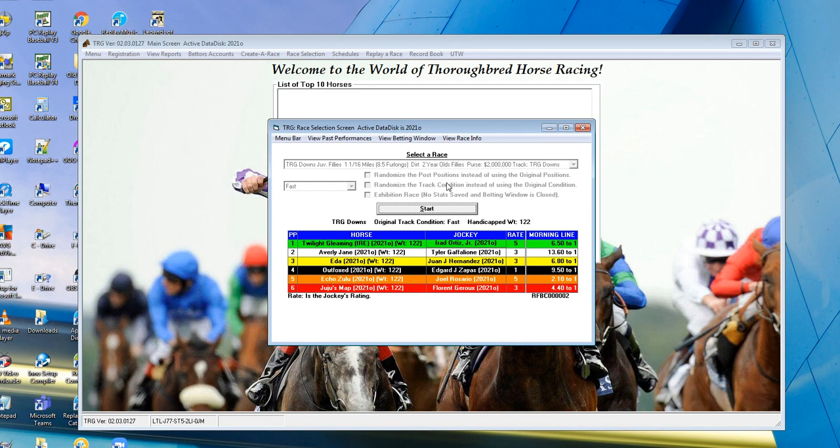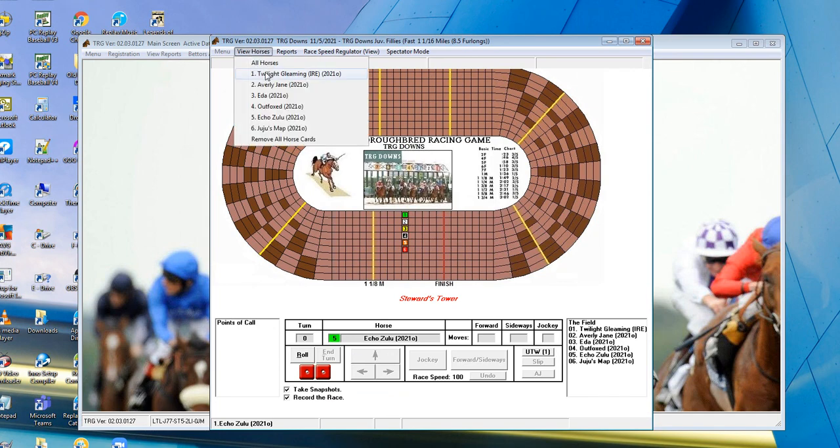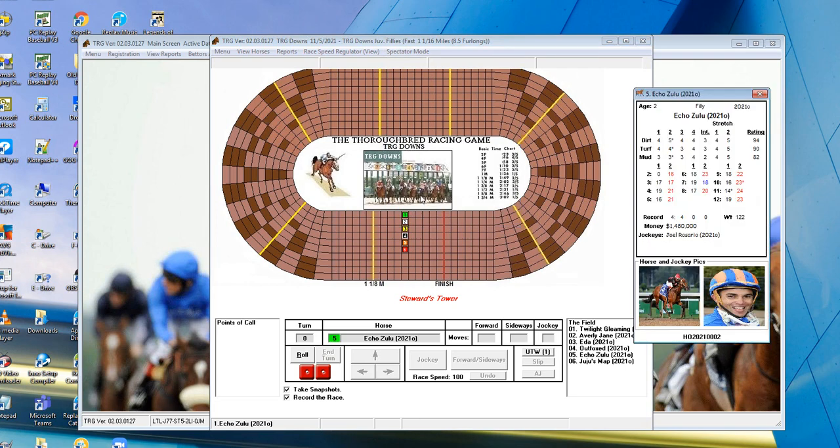Okay, as you see, you cannot change the post positions or the track conditions anymore. Everything is locked, ready to go. We have our $100 wager on Echo Zulu. And we'll just view a couple of the horse cards here. Let's look at Echo Zulu. Echo Zulu won $1 million with 4 starts, 4 wins. He's rated a 94 on turf. Very good rating.